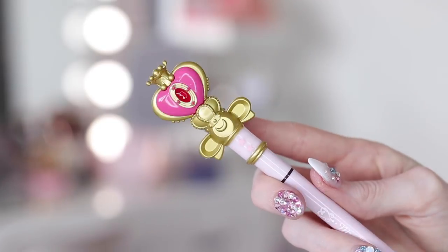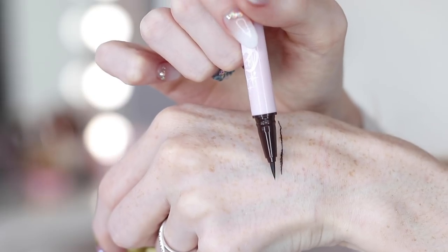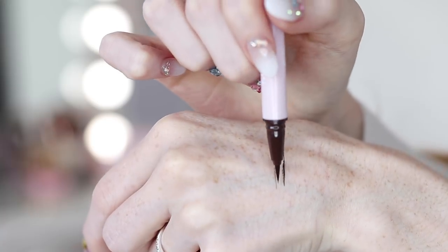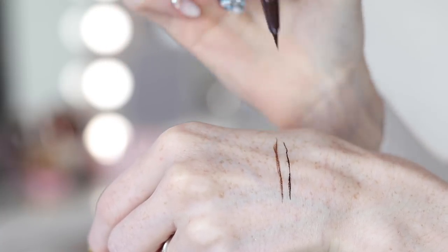The brown eyeliner wasn't particularly pigmented. I thought that it would be a little bit darker than that, but I still think that it looks quite nice and natural. It didn't come off quite as well on the skin as what the black did, but I do still think that this would be a really nice eyeliner to use. This one also wasn't bleeding too much.